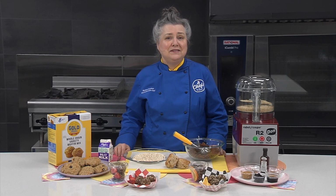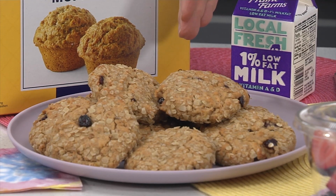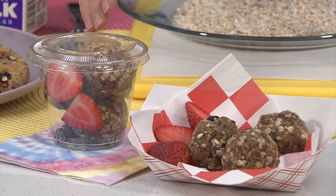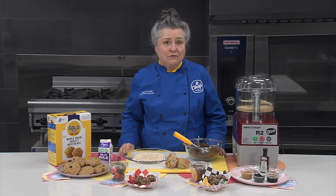I have 2 more ideas to share with you. One is an old-time favorite, peanut butter cookies. I'll save that till last. This is a newer idea and one I think your students will enjoy, energy bites. You'll enjoy these recipes too because they can help prevent food waste.